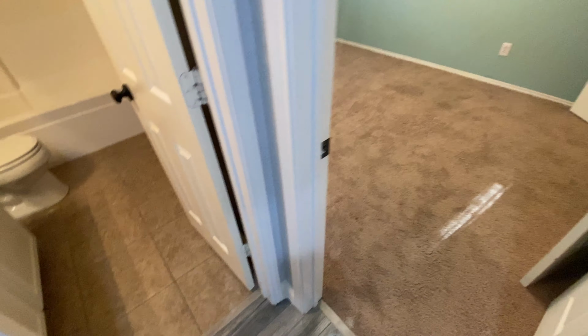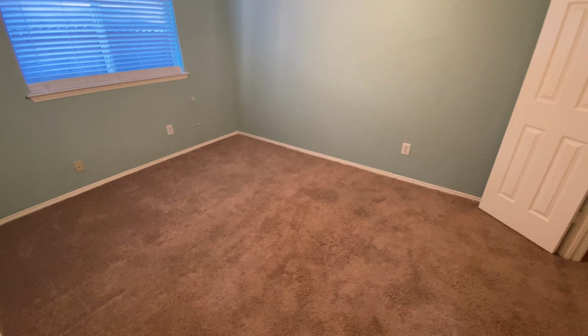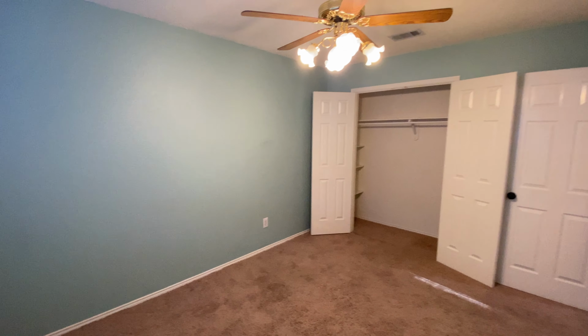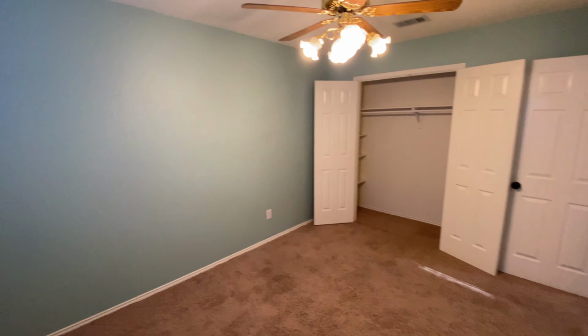Let's move on into the second bedroom. Very similar to the first bedroom, like I mentioned. Carpet. Obviously the walls are a different color in here, but as you can see, we have double doors for the closet here. So let's check it out.